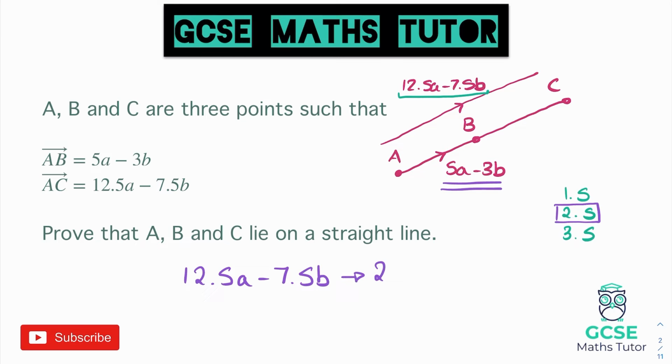So if we put 2.5 on the outside, how many times does that go into 12.5? If you count up in 2.5s, 2.5, 5, 7.5, 10, 12.5, we get that 5a, and straight away we've got the match with the 5a up there, so that's a good thing. For 7.5, that's 2.5, 5, and then 7.5, so that's 3, so that is minus the 3b. There we go, we've got a match in terms of our direction, but this vector is 2.5 times bigger than that smaller line A to B. So our full line is 2.5 times the size of that.